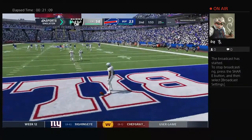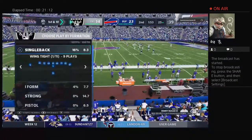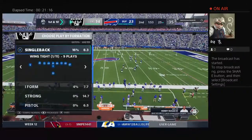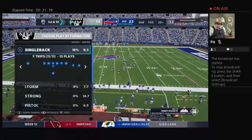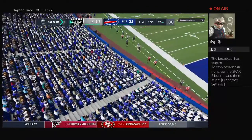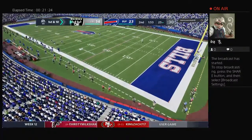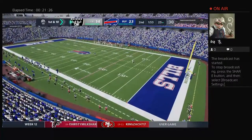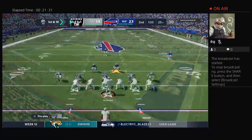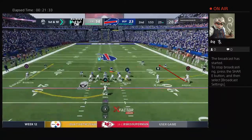Taken about 7 yards deep. And it'll come out to the 25 as he will not attempt to return. 25-yard line. The Raider offense set to get this drive started.